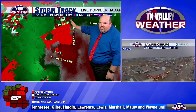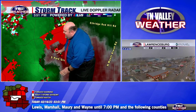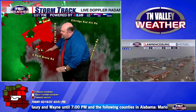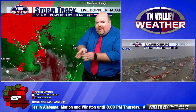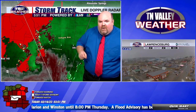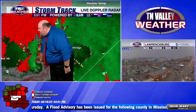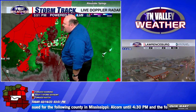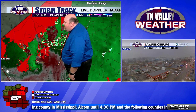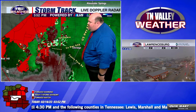South Park Grove Road, this is 242. Back here to the north, you've got Etheridge Red Hill Road. You can easily see, without a doubt, how this thing is rotating. I mean, phenomenal the way that this is handling. The radar beam is shooting directly into this storm, and how fast, too, it's moving as well. We're still looking at this coming across through South Park Grove Road. From there, downrange, folks, Etheridge Red Hill Road, you've got a few churches out here. This is going to be coming up and clipping on the west side of Etheridge as well.